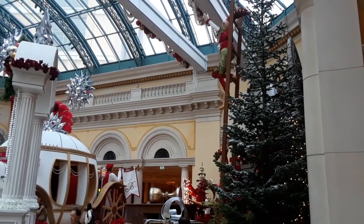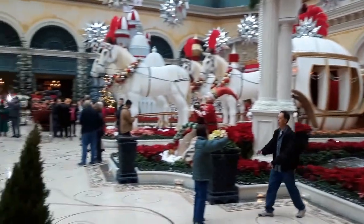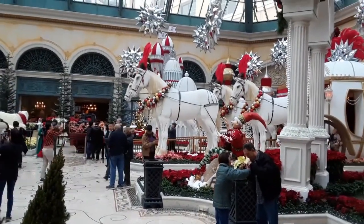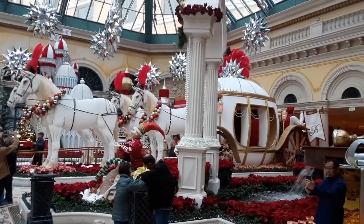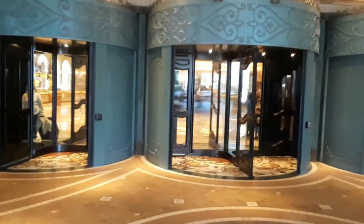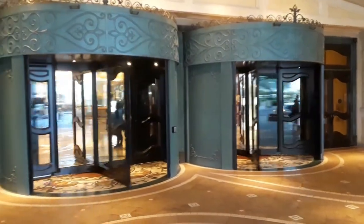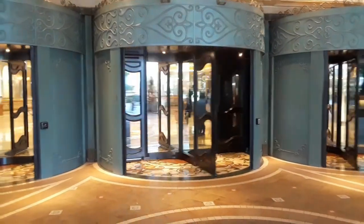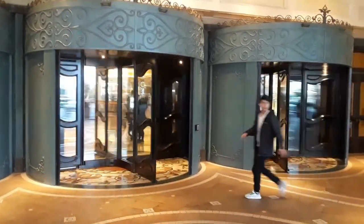Don't fall. Don't fall. All right, Christmas will be over by the time you guys see this, but I hope everyone had a very Merry Christmas and a Happy New Year as well. I'll be right back with you. The revolving front doors of Bellagio. Oh, I want to dress like an elf, just like Will Ferrell, and go screaming and running around in circles. But I'll pass.